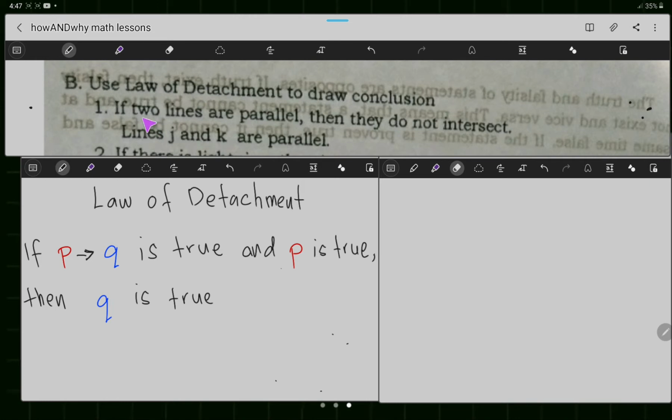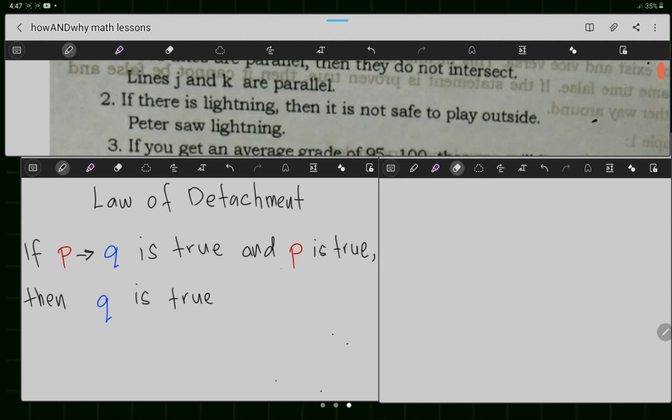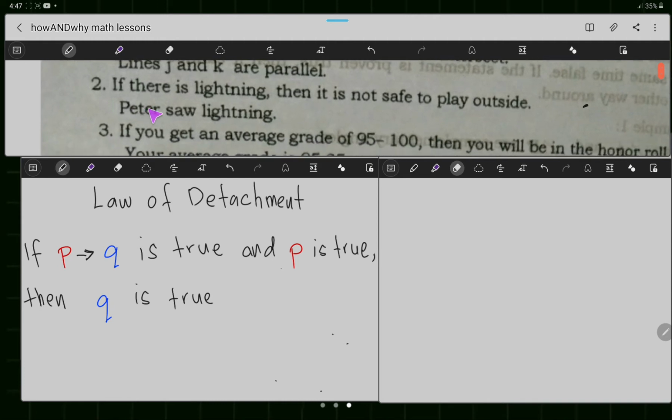Okay, ito number one. If two lines are parallel, then they do not intersect. Lines J and K are parallel. So therefore, lines J and K do not intersect. Number two. If there is lightning, then it is not safe to play outside. Okay, Peter saw lightning. So Peter cannot play outside.